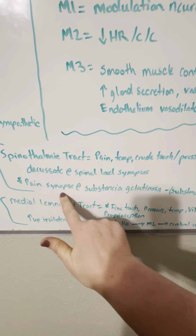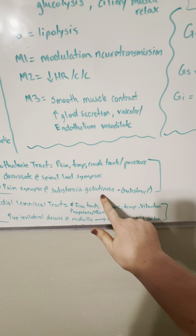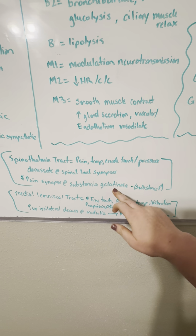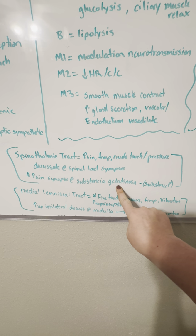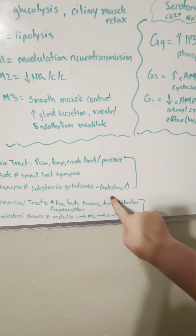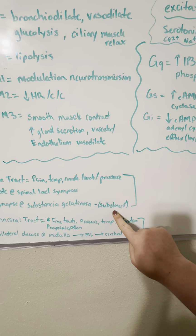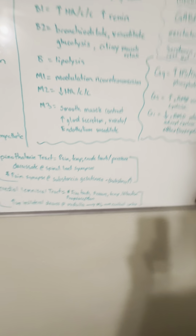And the pain synapse is in the substantia gelatinosa. It's a weird place in gray matter within the spinal cord, and the pain signals synapse there. This makes sense because this area, the gelatinosa, has a lot of substance P. Substance P is the neurotransmitter for pain signals. All right, enough about that.